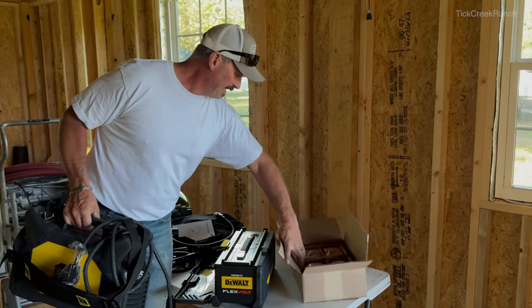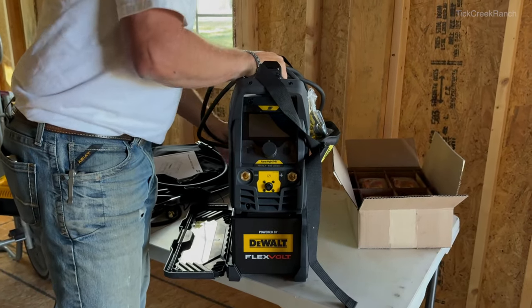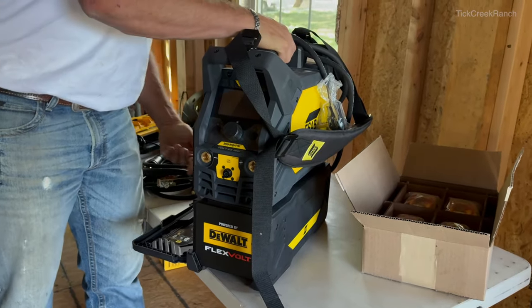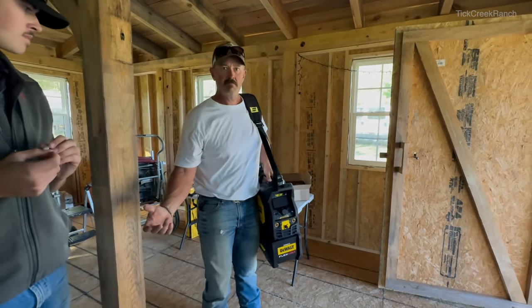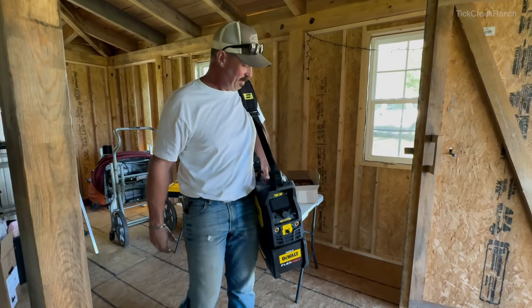So you can just go ahead and take this guy and it sets right on top here. Locks in, has a clip in the back. Snaps in, throw your batteries in the side, boom, throw it over your shoulder, and I can just go anywhere on the ranch I want to and go weld something remotely. It's unbelievable.